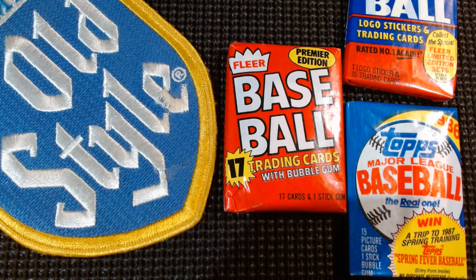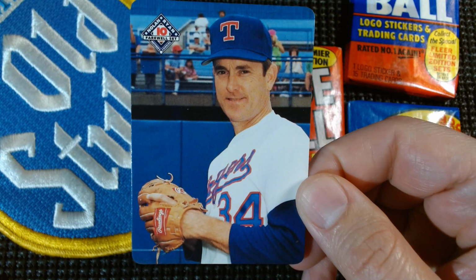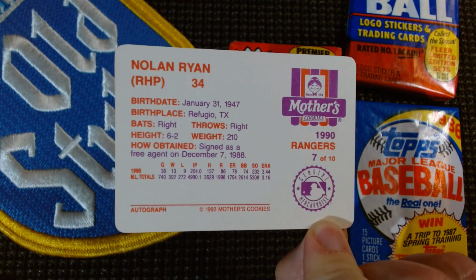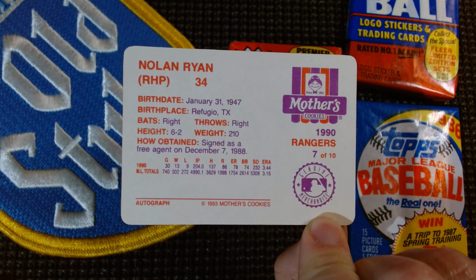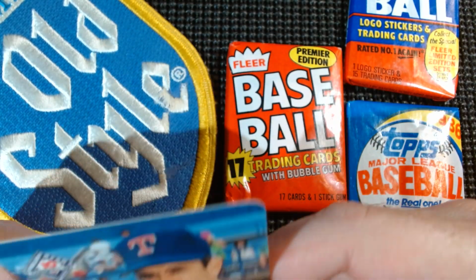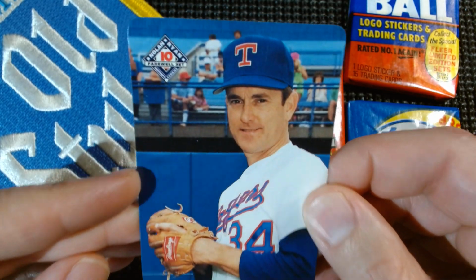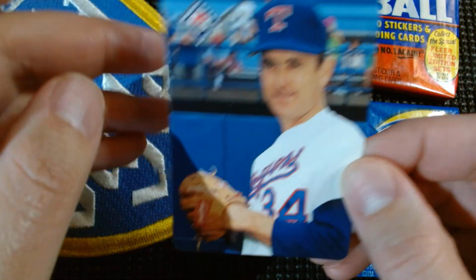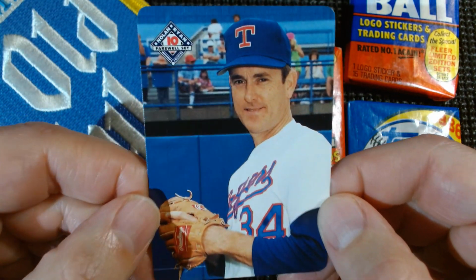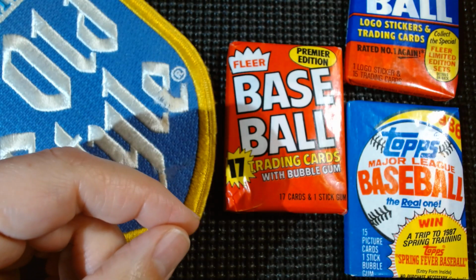And I talked about the Mother's Cookies cards that I really like. Picked up a Nolan Ryan Farewell set that I didn't have any idea existed. The Mother's Cookies '93, and I love the Mother's Cookies cards. Those are just excellent. And the card stock, even though it's thin, seems more solid for some reason. I don't want to say it has any heft to it, they just seem to be not as flimsy as Topps, Flair, and Donruss.